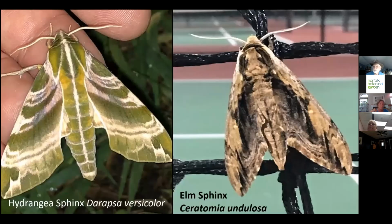Hydrangea Sphinx, don't see those too often, but this did show up at one of the moth nights I did out in Chesapeake. Elm Sphinx, pretty good sized Sphinx. They'll show up often enough. I see them during the summer.